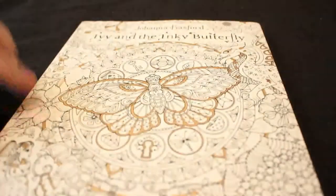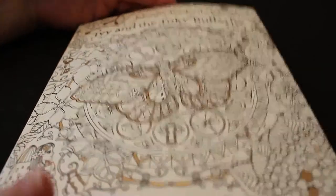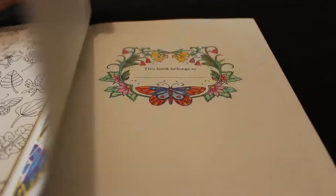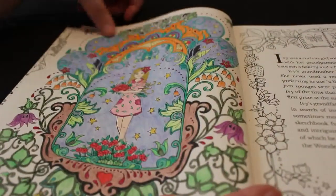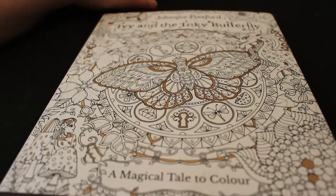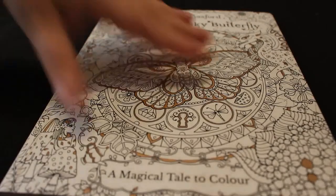Again, one you've seen that practically everybody has picked is Ivy and the Inky Butterfly. Now, again, this one doubles as a storybook and a colouring book. I haven't done the cover. I've not quite finished the title page. I certainly haven't done the inside cover yet. I've done the book belongs to, and I've only done the one, this page here. I haven't done anything else yet. So I've got a long way to go in there. So while I'm sitting on my tropical island, drinking fresh coconut milk, I can enjoy the sunshine, I can just be reading and colouring Ivy.